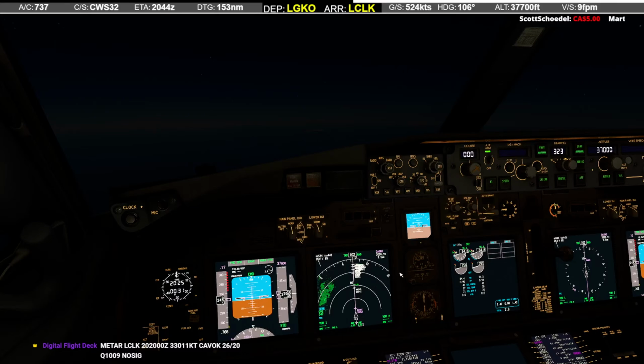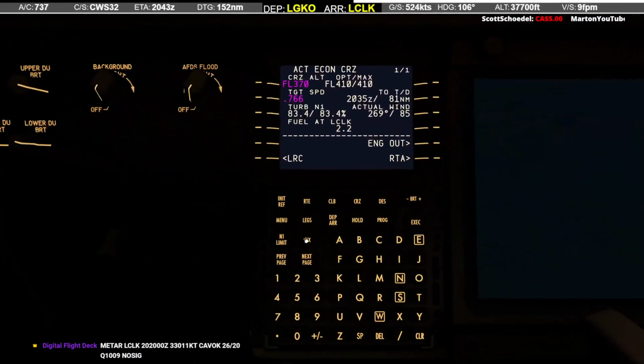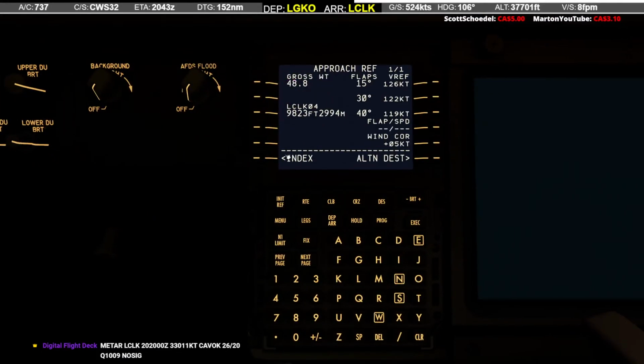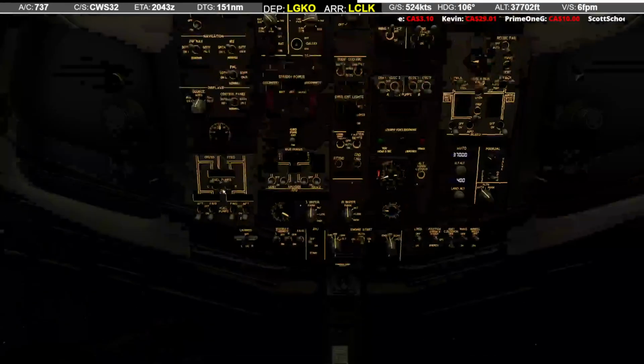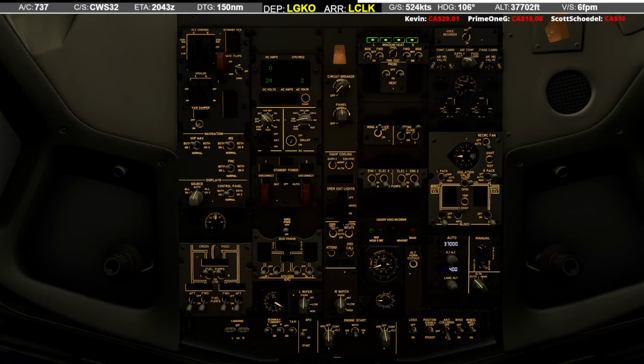So that is done. Arrival data, we're going to pop down to the FMC. We'll bring up our init page over to our index and approach. Flaps 40 landing. We'll get that in and set. That is now in. Landing altitude is, let me just pull up the chart, 11 feet, so it's going to be 0, so we'll dial our landing altitude down to 0.